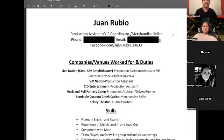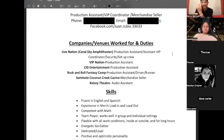And so he's got that. He's got his email and phone number. And of course, he put his social resume right there on top. Smart. It's smart to do. They're going to look at it anyways. They're going to try to find you anyways. Okay. So then there are the companies and venues he's worked for and duties.